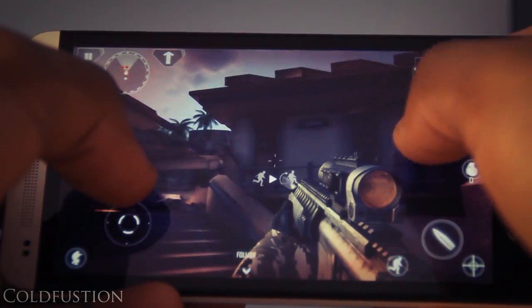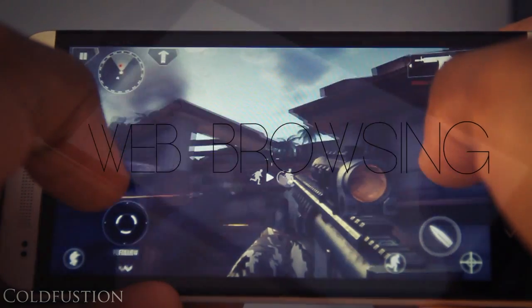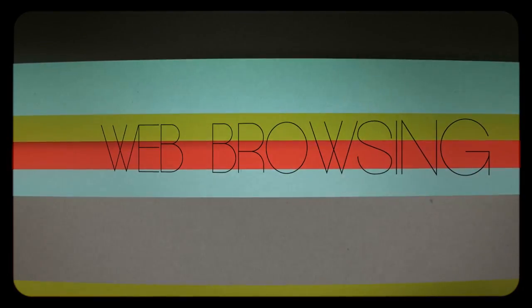So it's a point to take note of while you're gaming for long periods of time. Let's move on to web browsing. Web browsing is delicious, for lack of a better word.